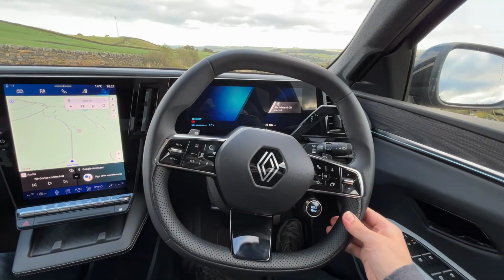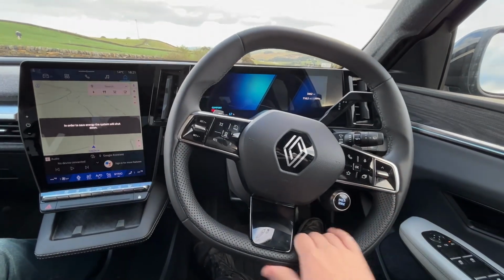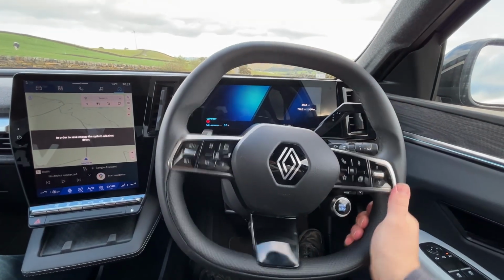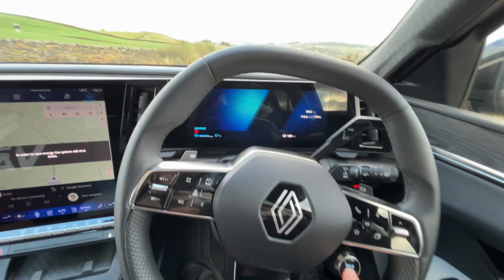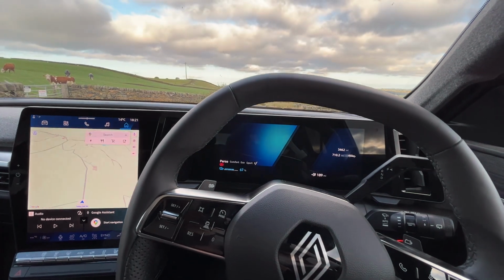Right, now we start with the steering wheel. It's got a bit of black gloss and quite a lot of buttons, flat at the bottom and top. So, you know, it feels quite nice. And yeah, I won't say premium, but not far off. That multi-sense button is actually a drive mode button. So if I press it, I can flick between comfort, eco, sport and perso.